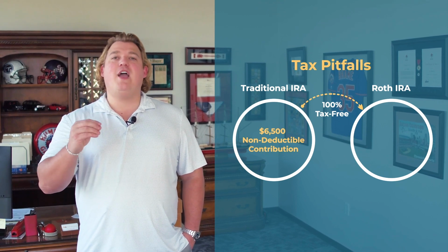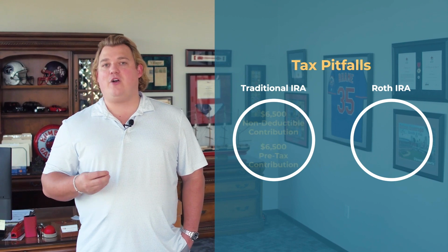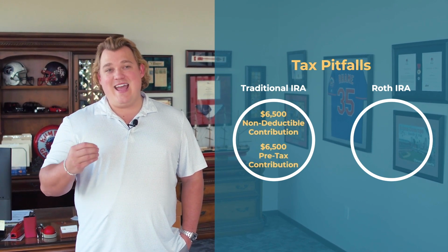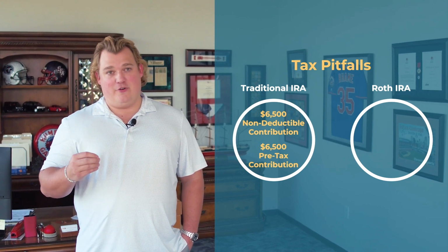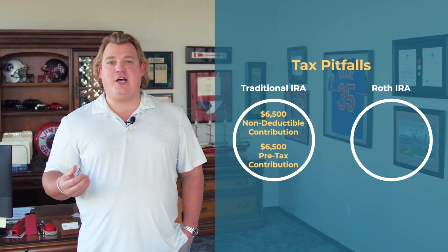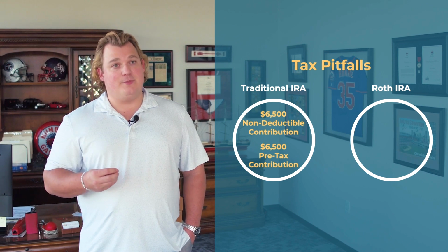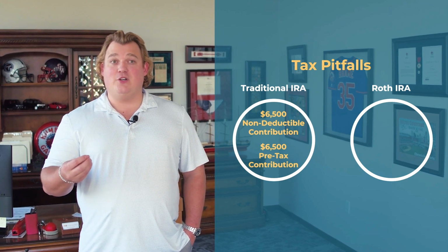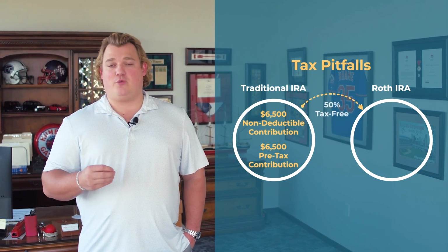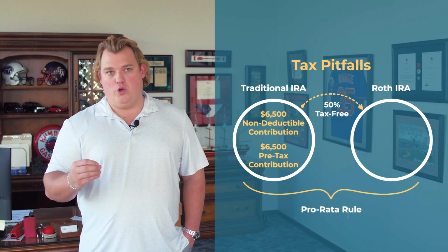But what if they already had $6,500 in their traditional IRA that had been rolled over from a pre-tax 401k? Now, only $6,500, or 50% of the total $13,000 balance in traditional IRA funds, are non-deductible. On the Form 8606, this results in 50% of the conversion to Roth being tax-free. This is known as the pro rata rule.